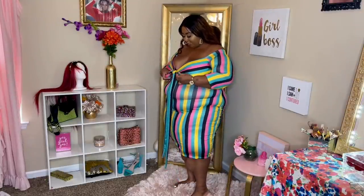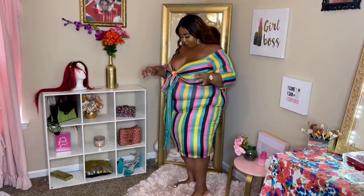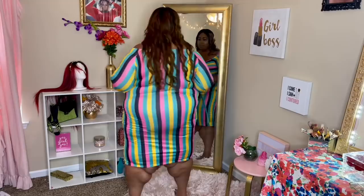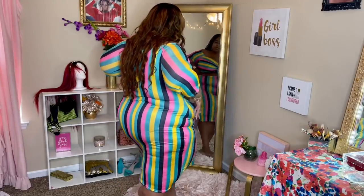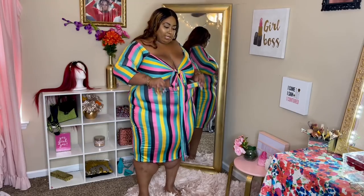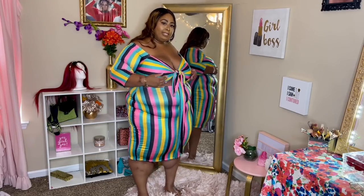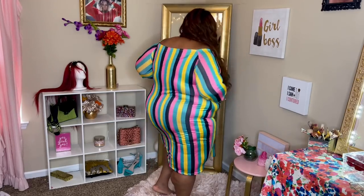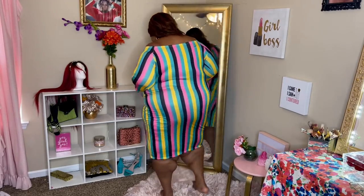I'm just over myself right now. Like, you can do whatever you want to with this. But like I said, it's a crop top, so it's not two separate pieces. It's one piece. See, one piece. Ooh! Them heels would go perfect right there.